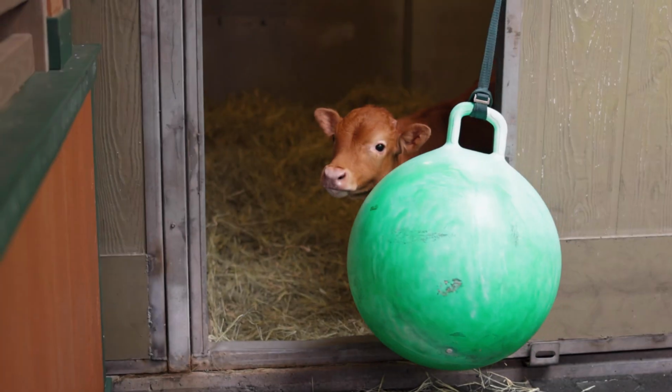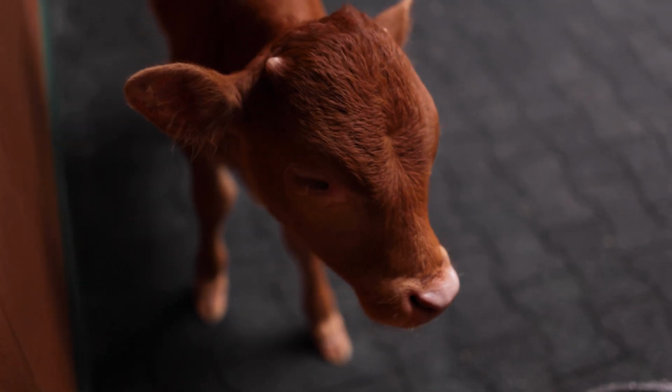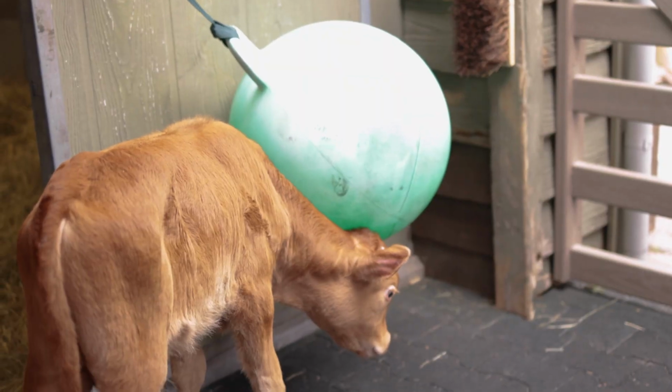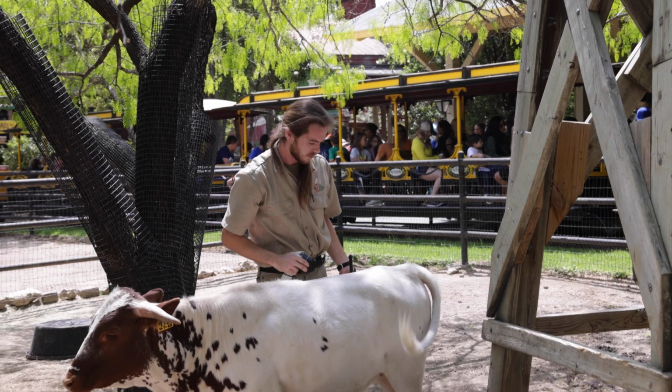Have you seen our longhorn calf during a visit to the zoo? The zoo is fortunate to have a young calf for guests to learn about and interact with. This benefits both the animal, the staff, and the guests. Listen as Melissa shares more about our relationship with this iconic Texas animal.